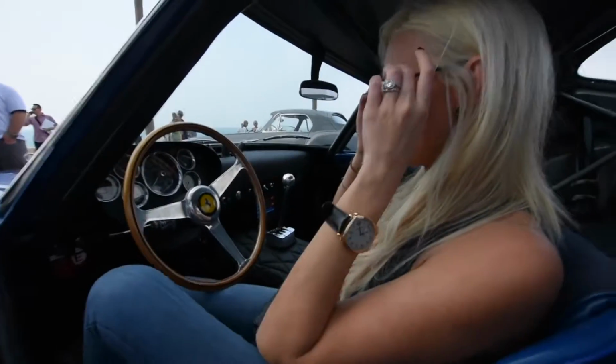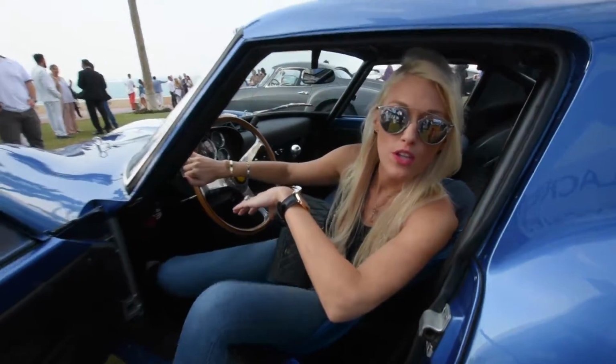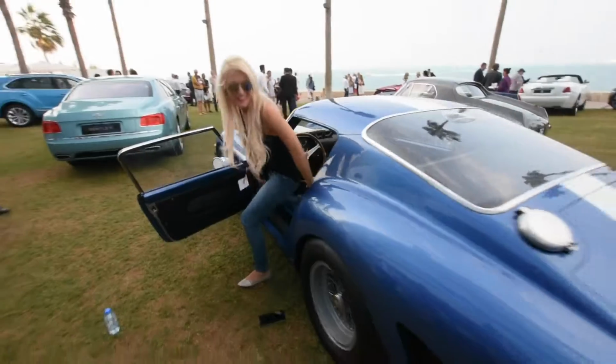This is incredible. So right now I'm in the world's most expensive car. $55 million right here. I've just sat for like 10 minutes. I feel like I owe the owner like $1 million of his time. Wow.